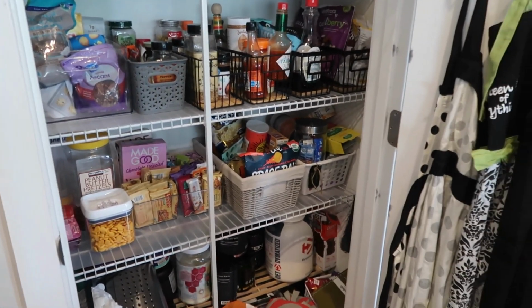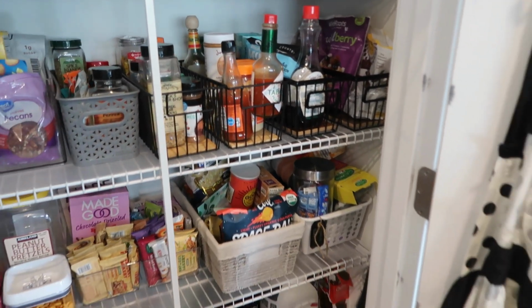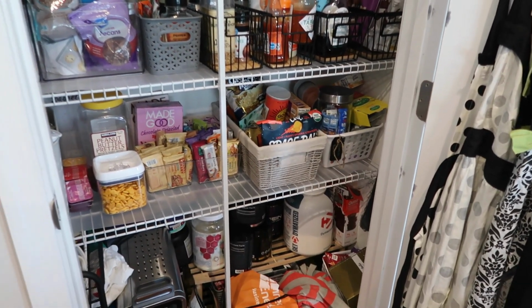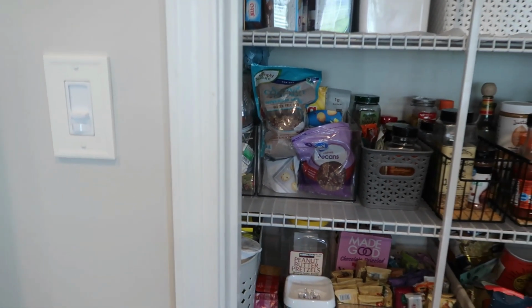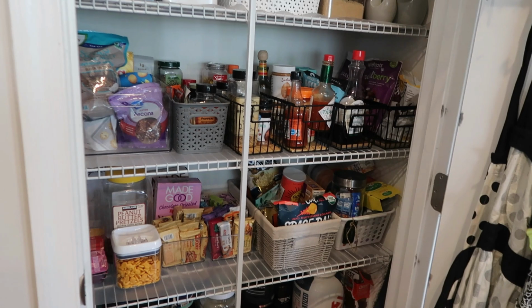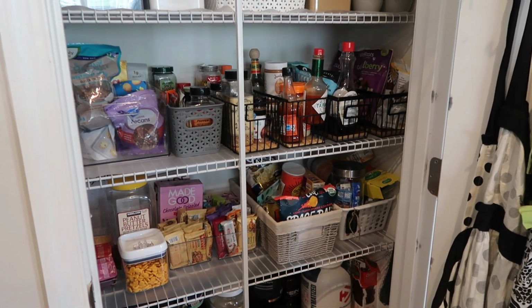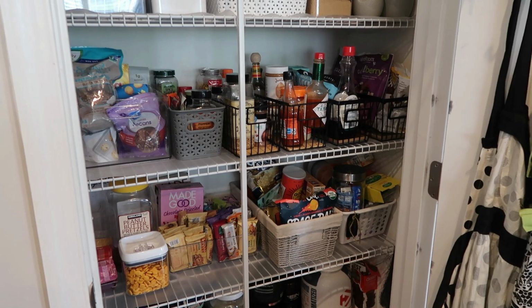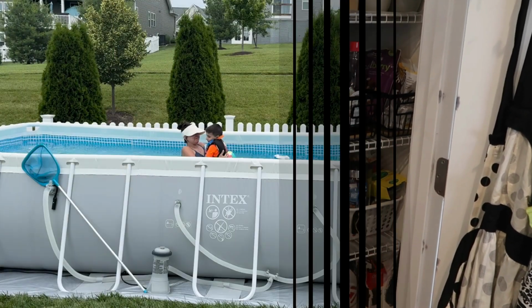It's a Mod Podge of baskets. These really pretty wire ones came from Aldi one year. And then the clear ones, like I said, came from Walmart. And then these clear ones over here came from Target. Maybe one day I'll switch to all wire or all clear or whatever, but for now it's fine. We're always in here picking out different things, so it's functional and everybody will know where their stuff is.